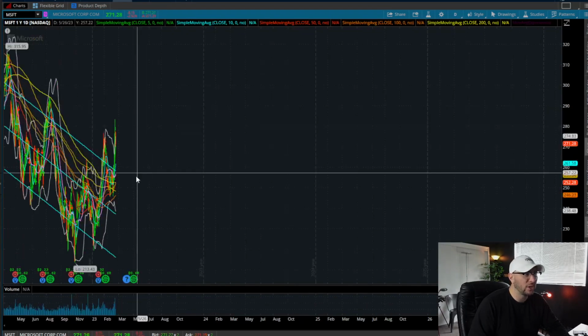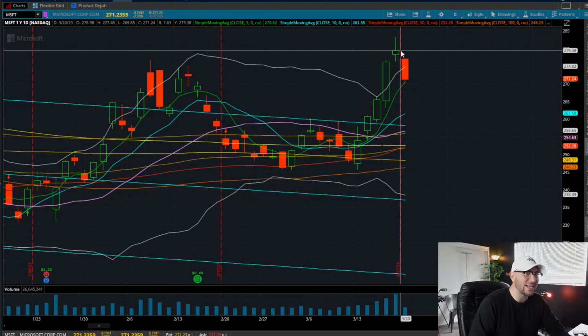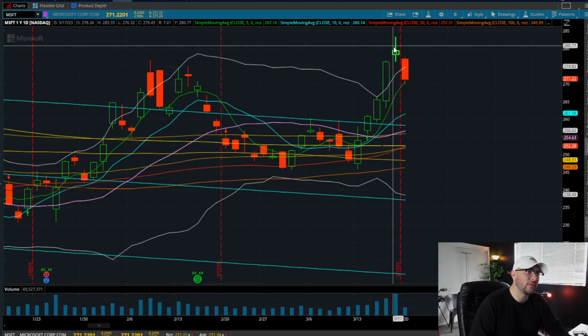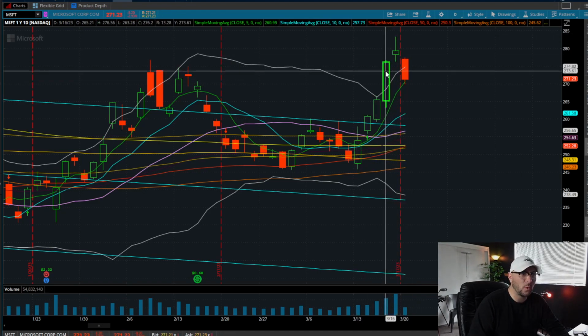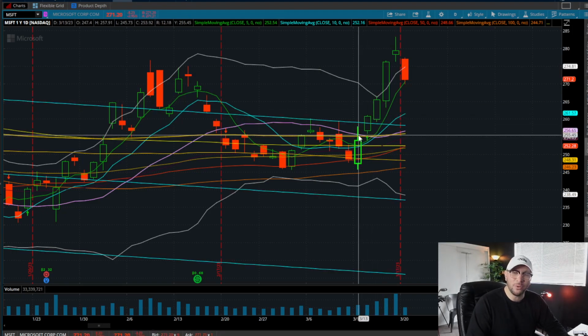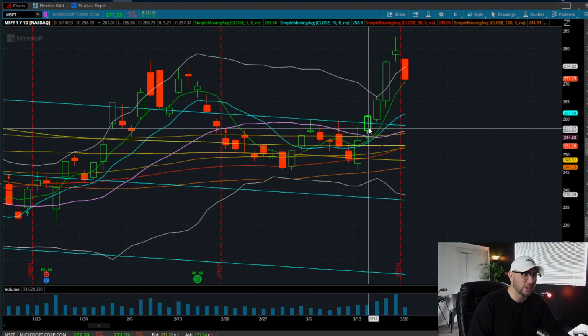But if we look at the daily chart on Microsoft, we already knew last week that this is an indecision candle. This is a little bit of a blow-off top, a little bit of indecision. But what did we do? We came down and tested, for the first time in 1, 2, 3, 4, 5 days, that 5-day moving average.